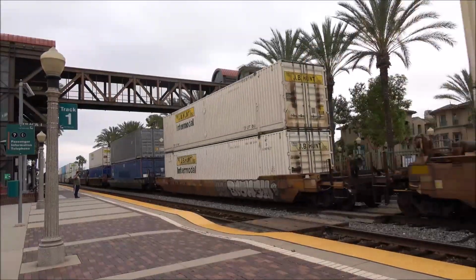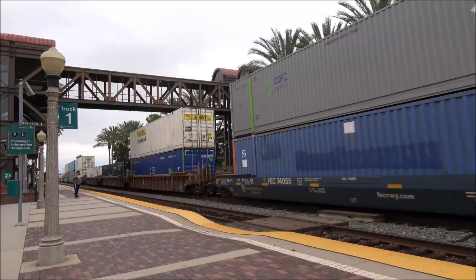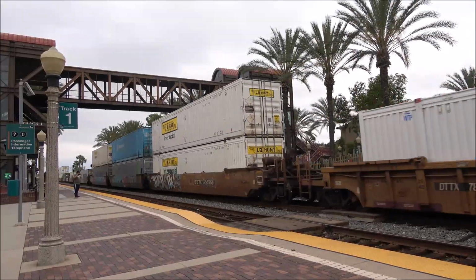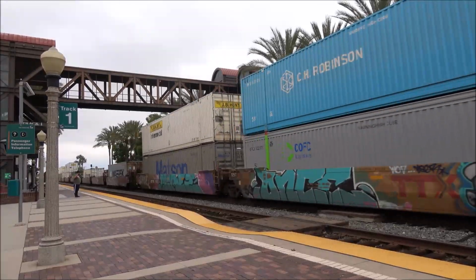It doesn't take long for the first train to come through after the Metrolink cleared. This is a westbound BNSF headed into Los Angeles with a large load of containers.